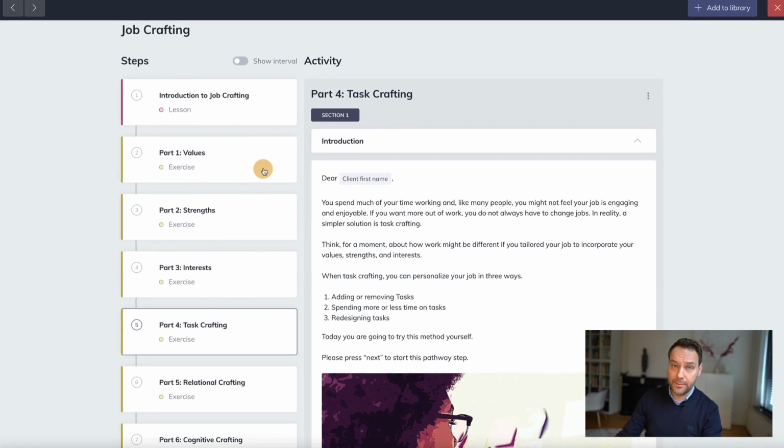What you will notice throughout the whole pathway is that we used a lot of examples to clarify the concepts, but also to make it easier for clients to apply the exercises to themselves. We will use different examples of different occupations so that it becomes easy for clients to follow this pathway on their own. So let's have a look at the other steps of the pathway.